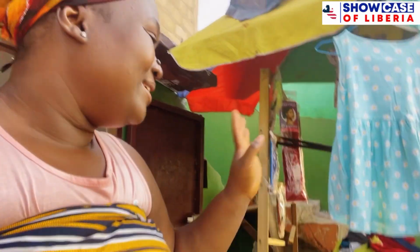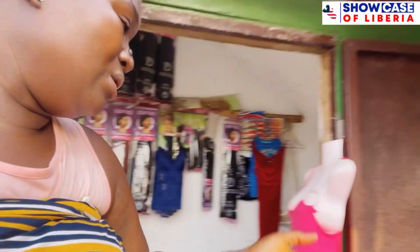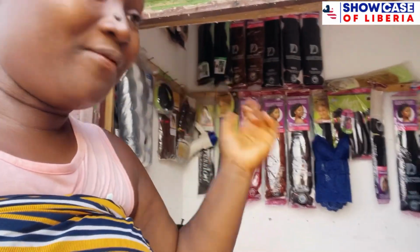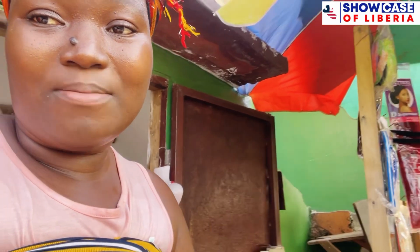It's a great showcase of Liberia, and in today's video I'll be packing with you guys. Okay, so this is my market right here. It's in the evening. I already started packing, and basically what I do is that all of the market that I have on the ground, because the place is really small in here, I have to bring most of them outside on the table, especially the children clothes and the other little market.